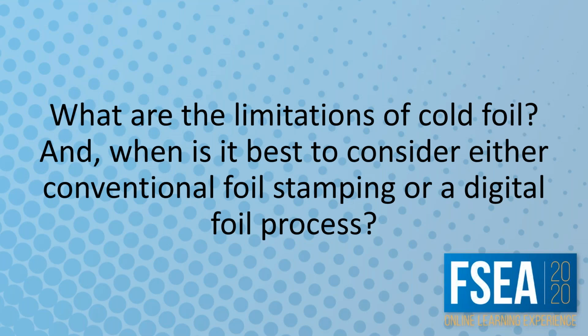Cold foil requires plates. And then, just like anything else, it's a bit of an art to get really good at this. So one of the limitations would be education and knowledge of the user, and that goes all the way from the prep department and pre-press.